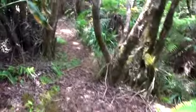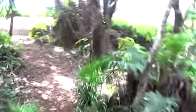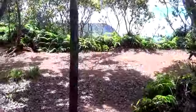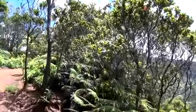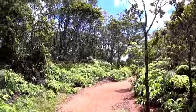Alright, I'm not sure if I'm at the end of the trail or not, but hey, we made it. There's a chopper close by. Okay, now we got to go back up.